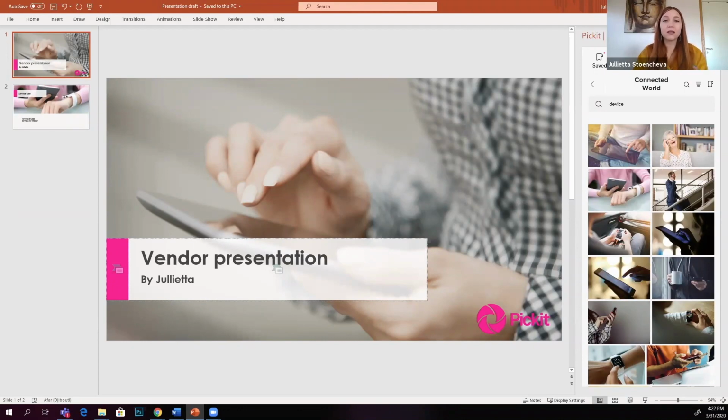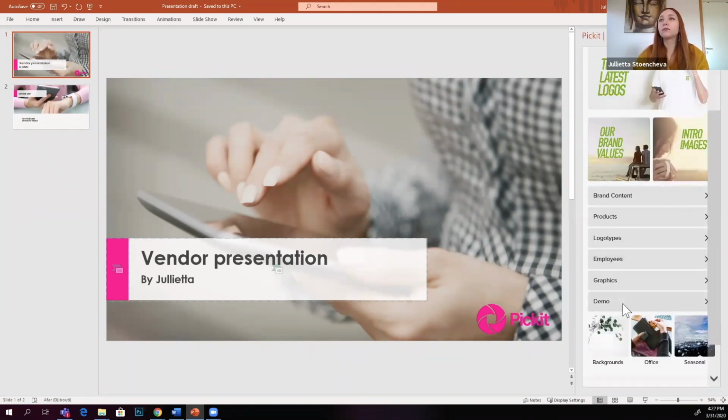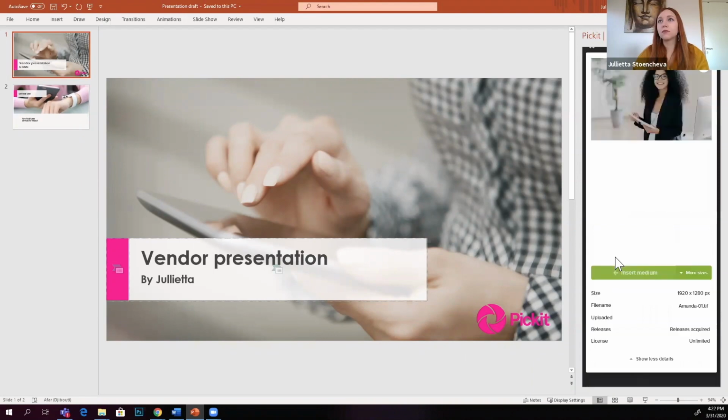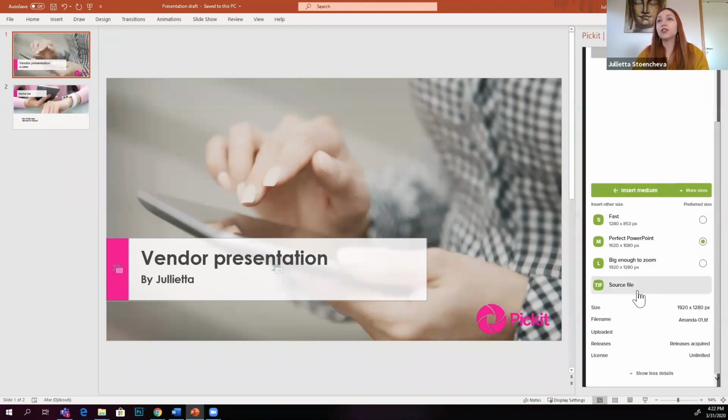And the best part is that even in a presentation, if you know that you need a different size than the pre-selected one, you can just go into the add-in, select the image. Let's go and find one that was big in our new collection. Let's click on one. And you see that the pre-selected option is insert medium, but you can go ahead and choose more sizes over here and change either the insert for this particular one or your preferred size so that the double click inserts this size from now on. I think this is super nice.